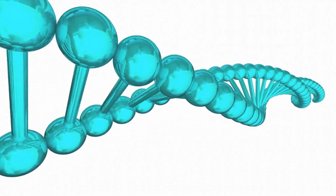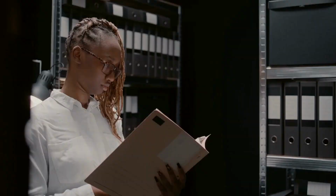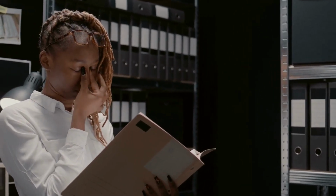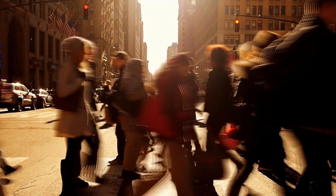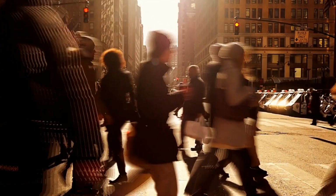If you're interested in pursuing a career in forensic psychology, there are many opportunities available. You can work as a consultant for law enforcement agencies, conduct research in academic settings, or work as an expert witness in court. Whatever path you choose, you can make a real difference in people's lives and contribute to making the world a safer place.